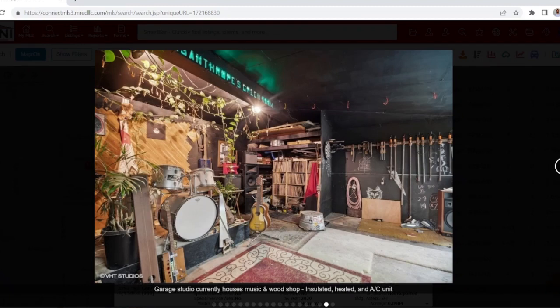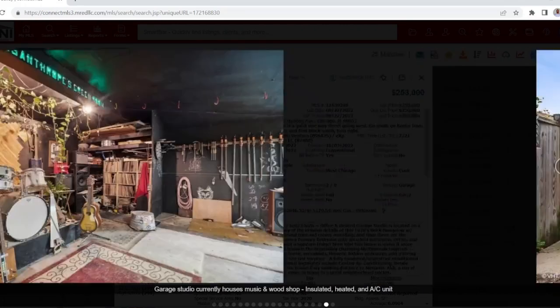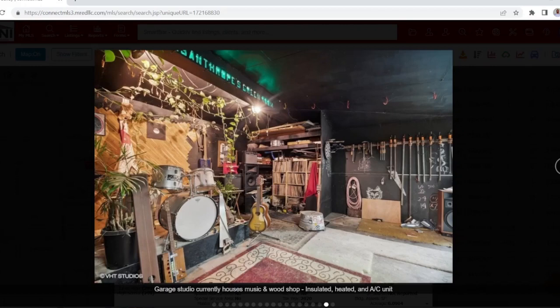And this is, ooh, is this? Okay, someone's a musician. Well, I should have guessed they're an artist by that painting in the front, but now I know. All right. Why put a garage door when you can have this? Wow. I'm not sure what buyers would value that at, or if they would rather a regular garage door, but that's interesting. Okay. Garage studio. Oh, this is the inside of the garage.